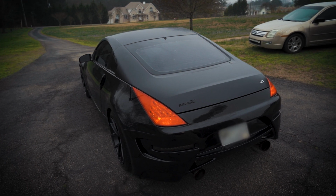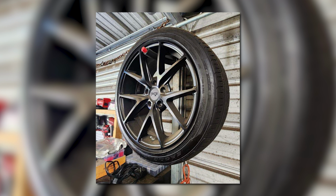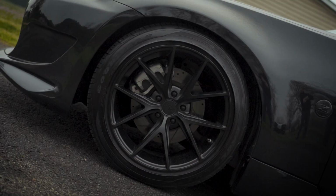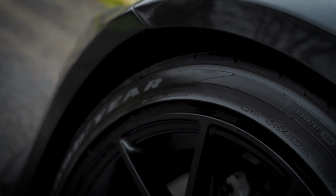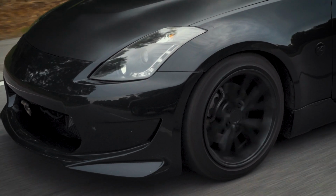But we ended up getting, we went from the stock 18x8 wheels and we went to 18x9.5 Nissan Masanos. They're wrapped in Goodyear Eagle F1 tires. Very, very good tire, especially in its day. Very amazing tire. It made the performance of this thing stick so well in the corners.